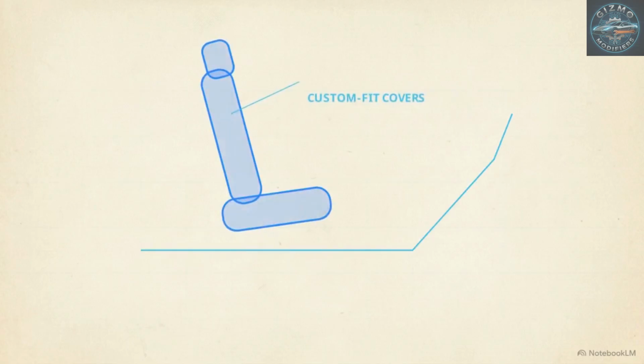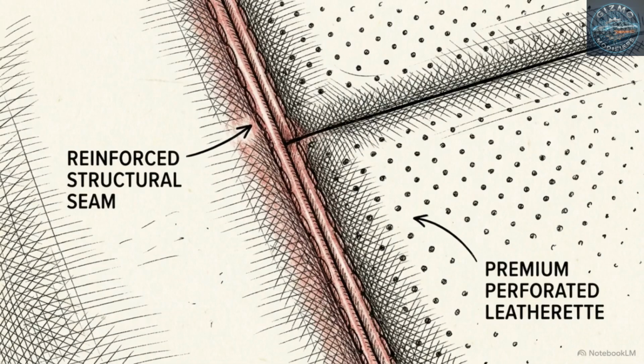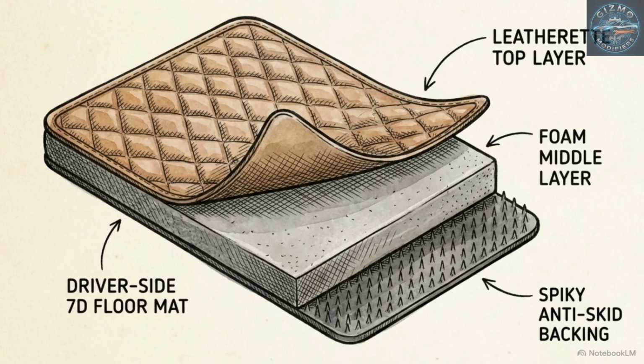Protecting your upholstery and flooring is the most direct way to maintain your car's physical condition. This requires a higher initial investment. High-quality custom-fit PU or leather seat covers run between 5,500 and 12,000 rupees, while modern 7D floor mats can cost up to 6,500. The expense is justified by the design.